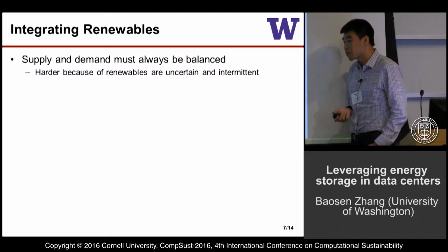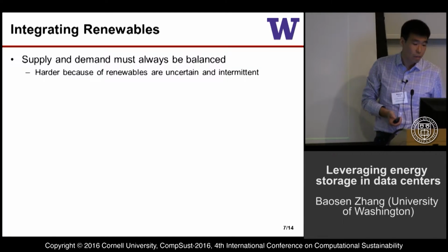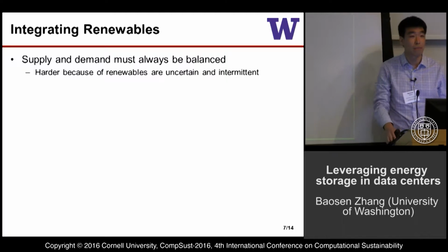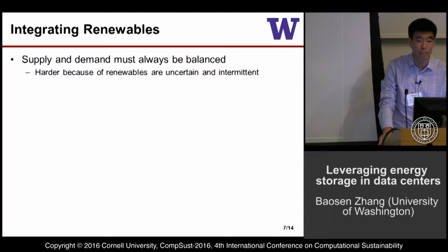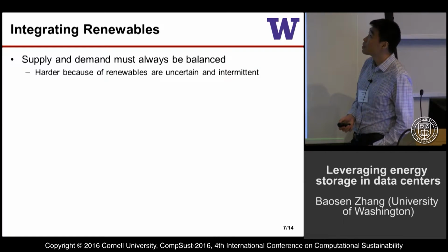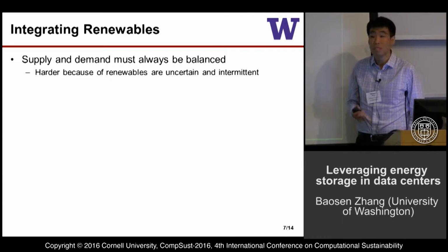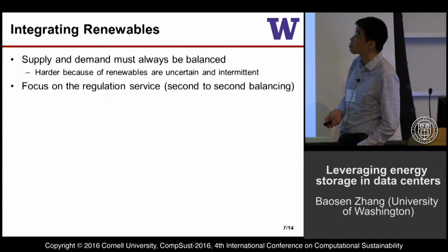So let's go back to renewables. What does renewable have to do with any of this? Well, the grid must maintain the balance between supply and demand at all time scales. And this is becoming harder and harder as renewables enter the system, because renewables are uncertain. So I need a lot more flexibility.